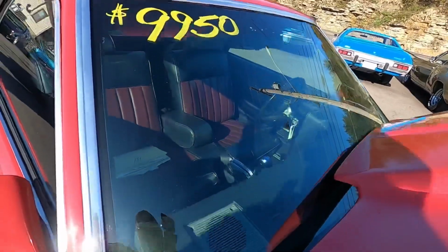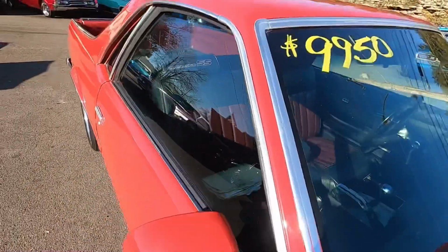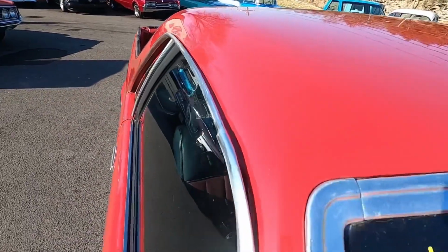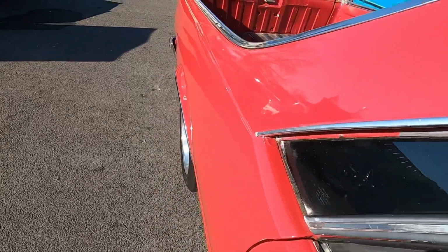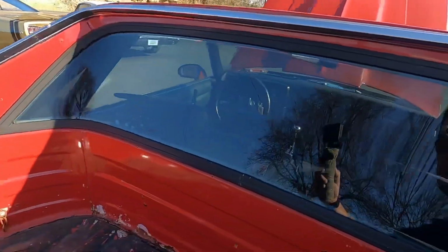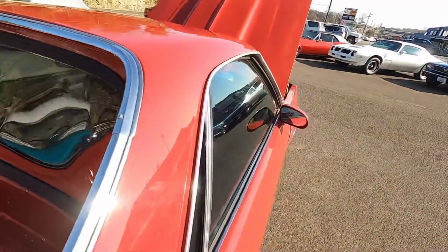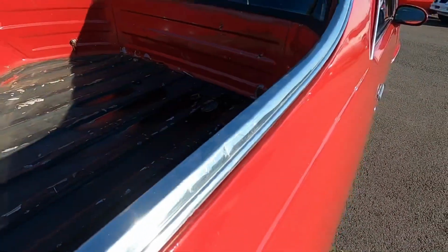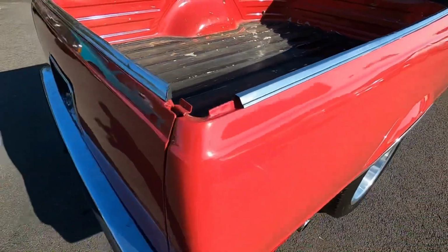Front windshield itself, not really seeing any chips or scratches on this side. Looks pretty good. The roof on this one's in decent shape as well. Seal around your back windshield's not too bad. Looks like you got some tint on there that's bubbling up. Trim on top here, a few dings. You know, it's a truck. Missing some trim here.